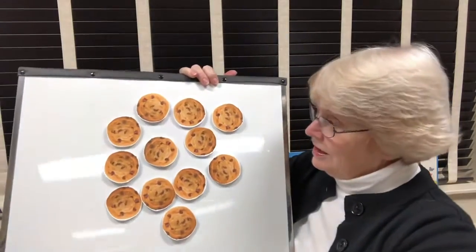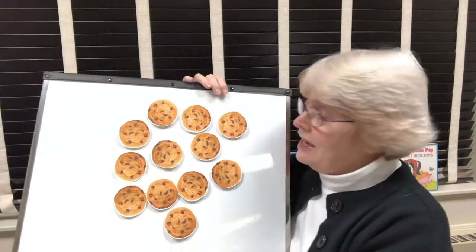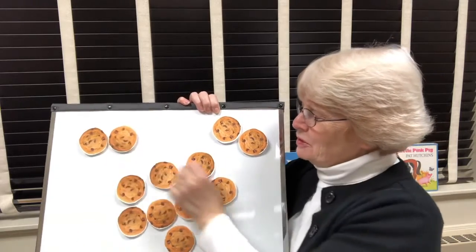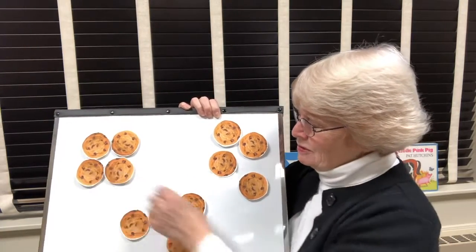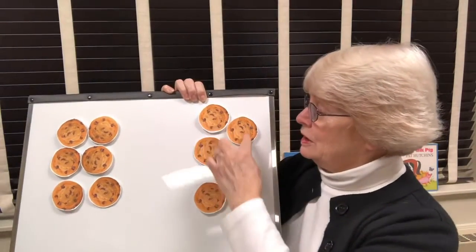And before we continue reading, what I'm going to do is have my cookies right here. And let's see how many there are. 1, 2, 3, 4, 5, 6, 7, 8, 9, 10, 11, 12. Just like Sam and Victoria had. But they said that they could have six each. So there's one for Sam and one for Victoria, and so on, until now each of them has 1, 2, 3, 4, 5, 6. I think I could be happy with 6 cookies.